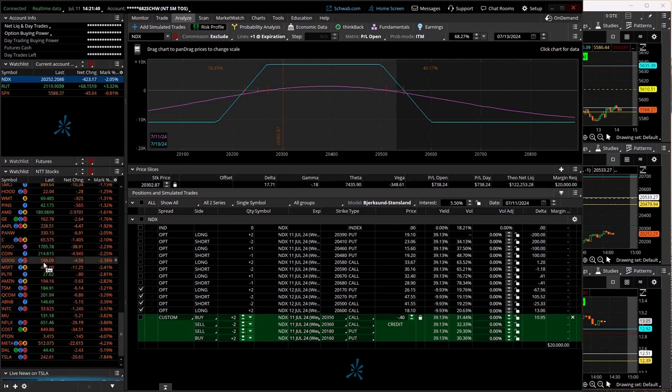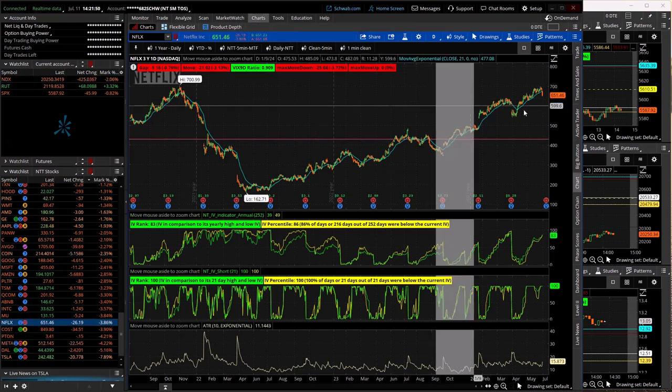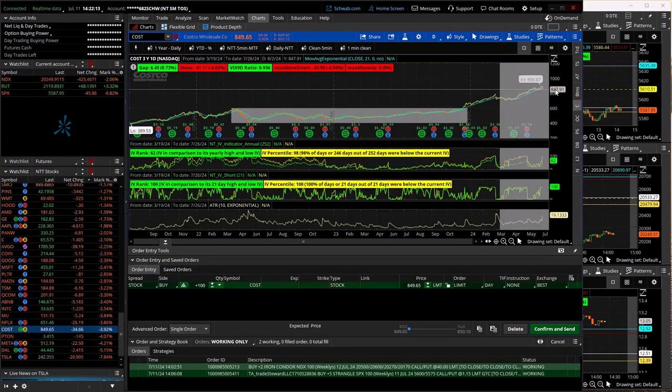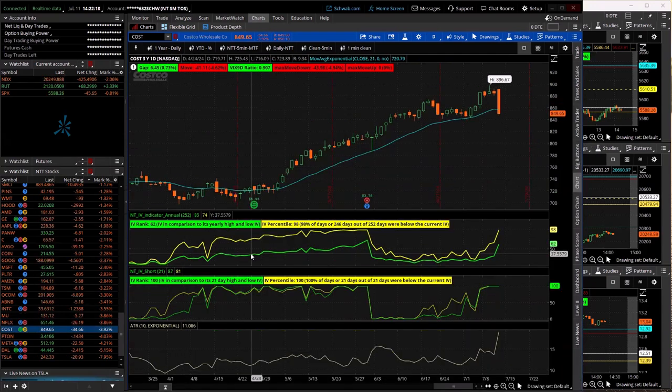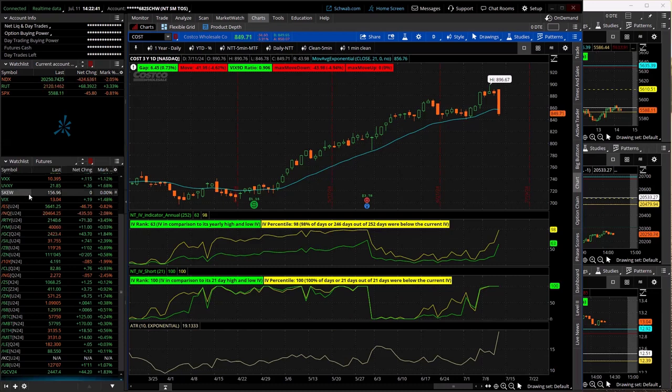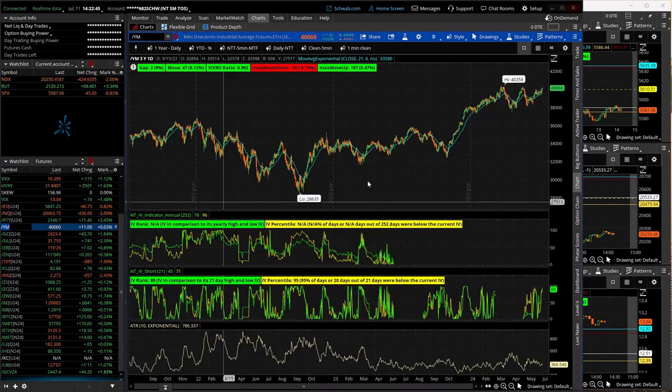Google used to be a $1,000 stock. Amazon, Tesla at one point. Netflix is up to $650. I wonder if they're going to split at some point. Meta's up to $500. Microsoft up to $450. Costco's at $850. Even the mighty Costco getting hit today, down 4%. Dow was able to hold on to a little green today.